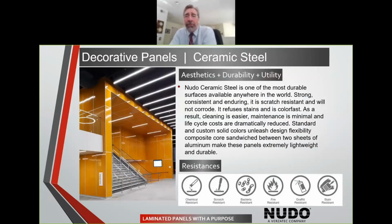Ceramic steel. We've had this panel now for coming up on 5 years. Ceramic steel is like many of the other panels that we're talking about here. They tend to be 4x8 or 4x10. But we can do a lot of different sizes. We're currently producing a lot of 12-foot long panels. We can do custom sizes. This panel is the most graffiti resistant, scratch resistant wall panel that I have ever seen. I'll just blurt it out.